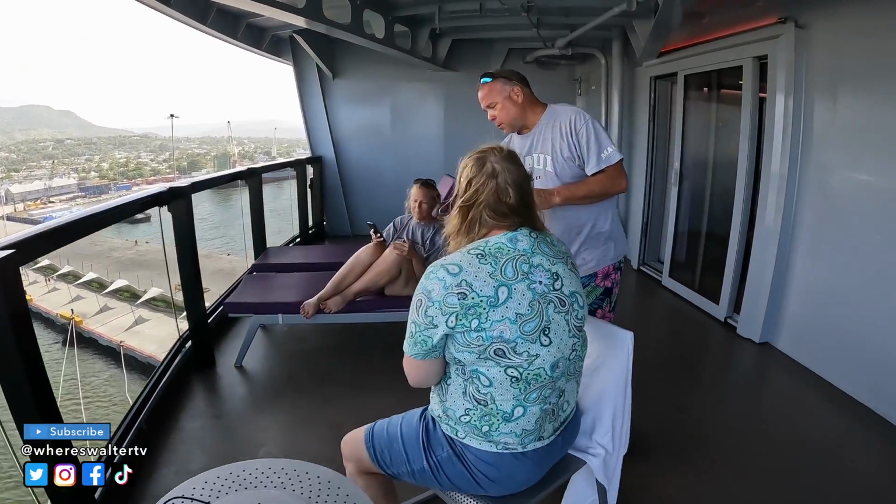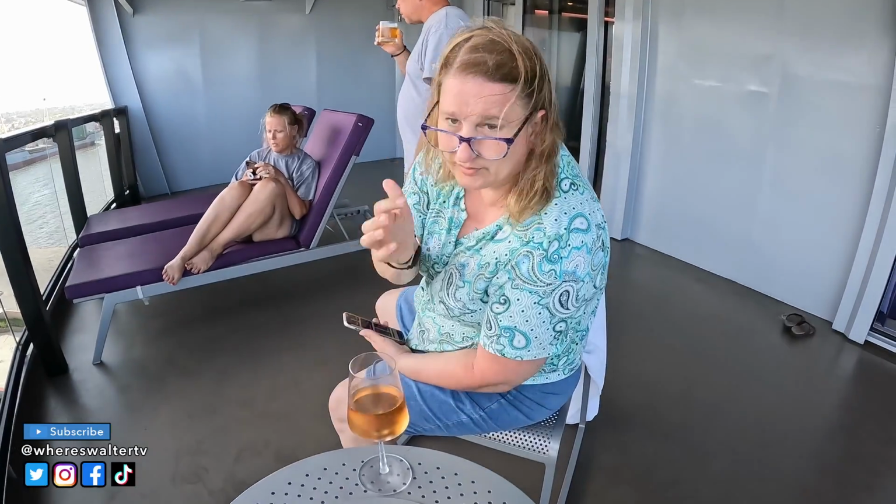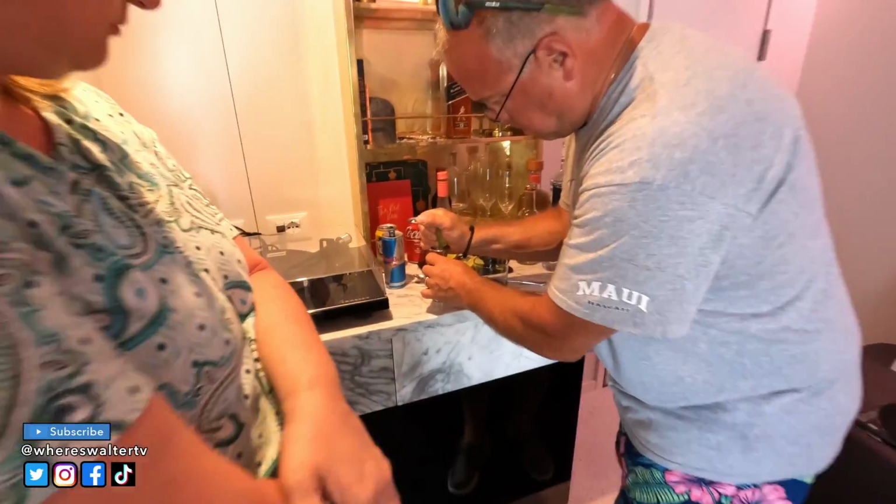Yes, when you book a Rockstar or Mega Rockstar Suite on Virgin Voyages, you get a fully stocked bar in your cabin. So we decided to have a little fun.